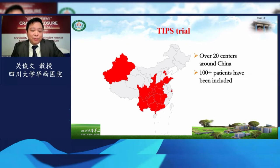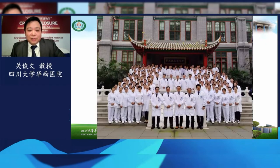This is the map of the centers and the patient distribution. I hope this clinical trial can be successfully completed, and the final result will be reported to you again. That's all for my speech today.